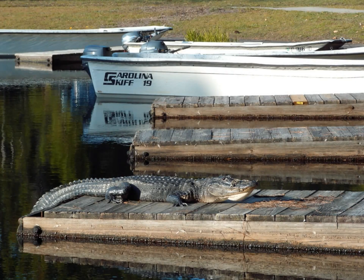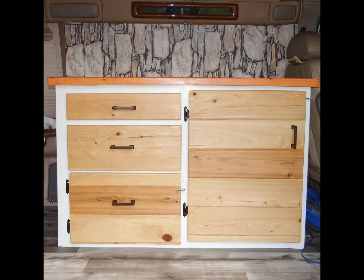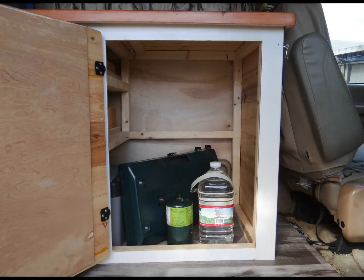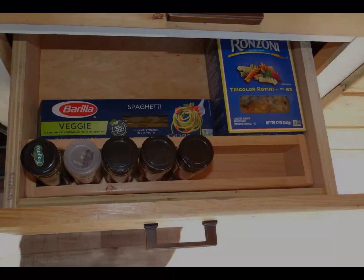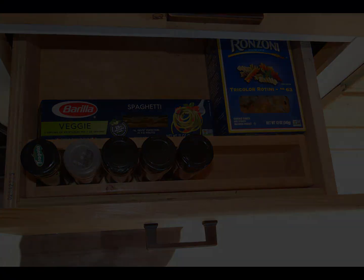Once I made it back to the dock near the visitors center, it had been a full day, and I was pretty hungry. And this is where the van, and especially the kitchen cabinet, paid for itself. The cabinet allowed me to store away everything I needed, and I even made a spice rack that fit comfortably in the big drawer so it could be stored away and then pulled out to use while cooking.